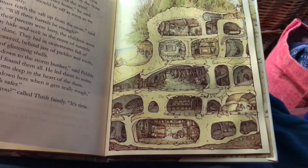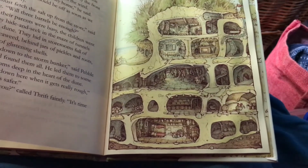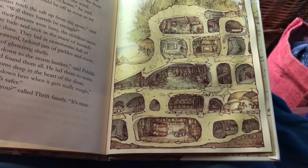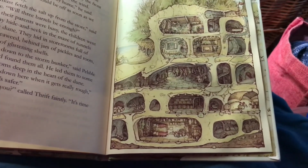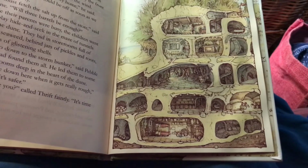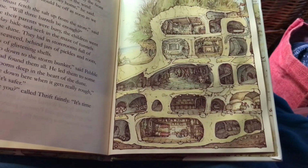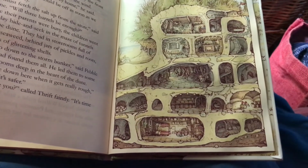While their parents were busy, the children went off to play hide and seek in the mass of tunnels under the dune. They hid in storerooms full of pungent seaweed, behind jars of pickles and roots and heaps of glistening shells. "Let's go down to the storm bunker," said Pebble, when he had found them all.